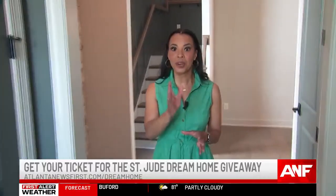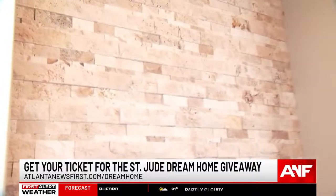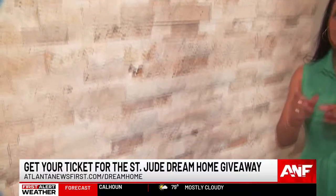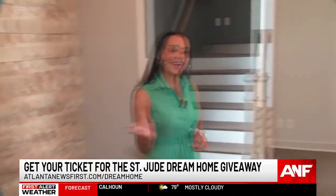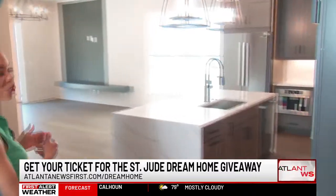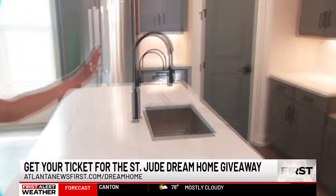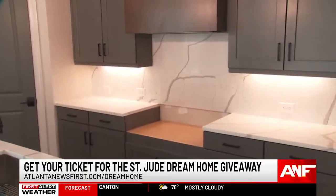Welcome to the 2025 St. Jude Dream Home. As soon as you walk in, you notice all the custom features the builder, the Providence Group, put into this home, starting with this beautiful stone wall here near the entryway. That will certainly catch your guests' attention. And as you come into the main living area here, the focal point tends to be this waterfall countertop in the kitchen. How can you resist this? And you see that also on the backsplash as well.